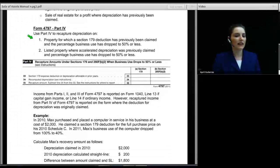The final part we're going to look at is Part 4 of Form 4797. It's kind of an afterthought at the very bottom of page 2. Property that you report in Part 4 is property that is subject to a recapture of depreciation. A recapture happens when a Section 179 deduction has previously been claimed and then the percentage of business use drops to 50% or less. Or you have listed property where you claimed accelerated depreciation, even double declining balance under MACRS. You claimed accelerated depreciation on listed property and then your business use percentage drops to 50% or less, you have to do a recapture.